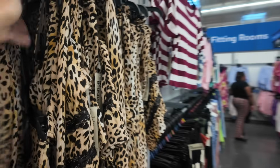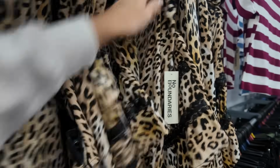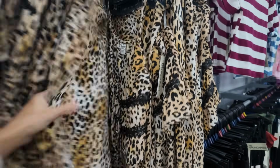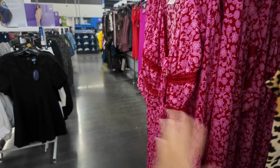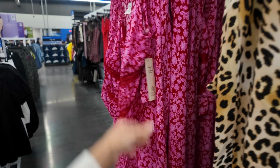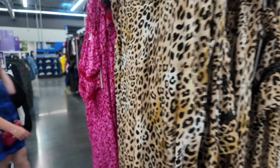So in the leopard are these two-piece sets from No Boundaries. They did add these to the website. I know they weren't there for a while, but they have a really cute little tie front tank, and then a maxi length slip skirt. Also comes in the red and pink. These are also on trend, these colors, the jewel tones. And they're $19.98 for the two pieces.